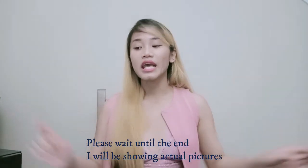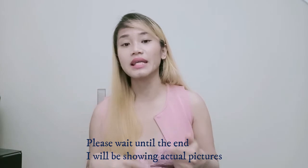So first, if you are traveling from NAIA, from the Philippines, then you have to line up for check-in counters, and then you have to pay travel tax. If you haven't paid that yet, there's an option that you can pay that when you buy your tickets, or you can pay that before your flight, or you can also pay that when you're checking in. So there's a counter in the airport where you can pay your travel tax.